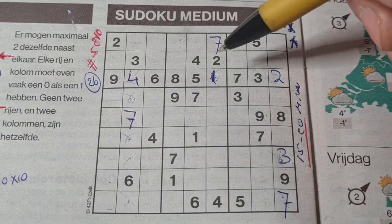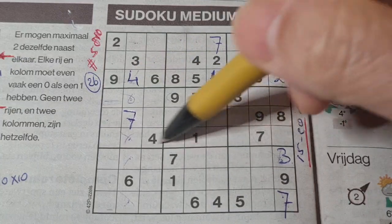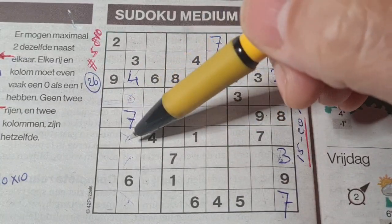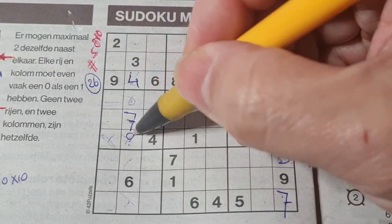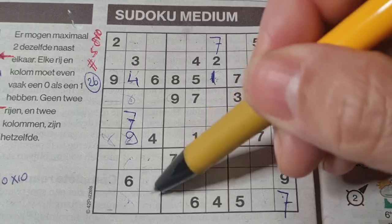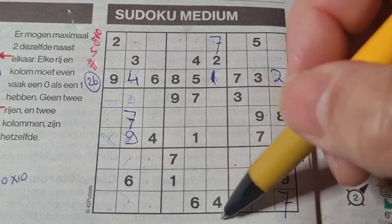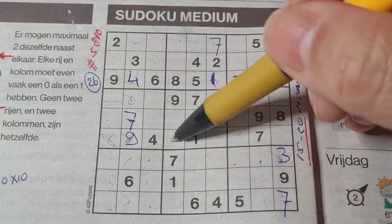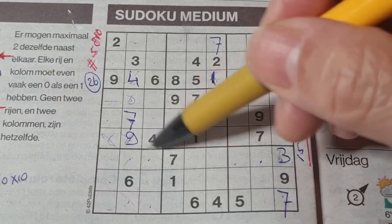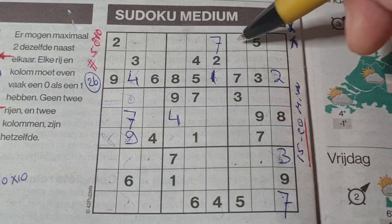Right. So we have a 9 in this row. 9 in the middle row. So in the row below, the only 2 places left for the 9 should be here or there. We see a 9 in this column, first column. No 9 there. 9 should be there. 9, 6, okay. I'm scanning. 4 in this column. 4 in the middle column. So the column next. The only 2 places left for the 4 should be here or there. We see a 4 in this row. No 4 there. 4 should be here. 4.